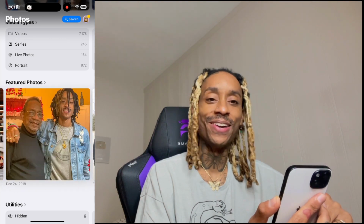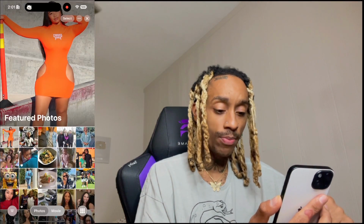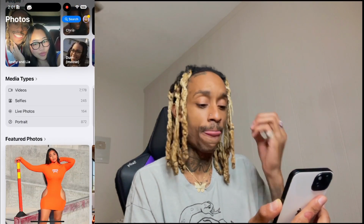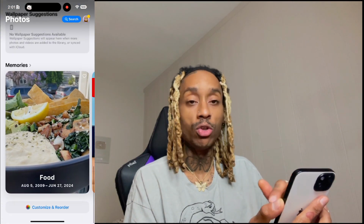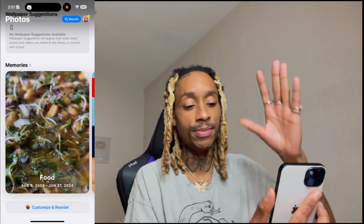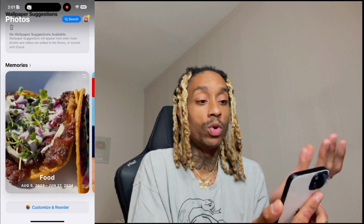You see my amazing grandfather there. Rest in paradise, Papa. So scroll to the bottom, you see your memories, but past the memories is the customize and reorder button. Now when you press this customize and reorder, you can change the layout of how you want your photos set up. So this iOS 18 allows for more customization. So you can reorder the Photos app however you want to set it up.